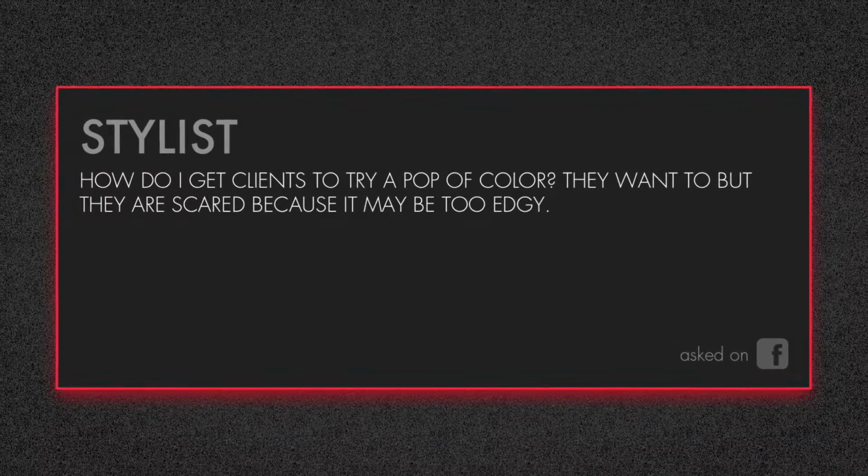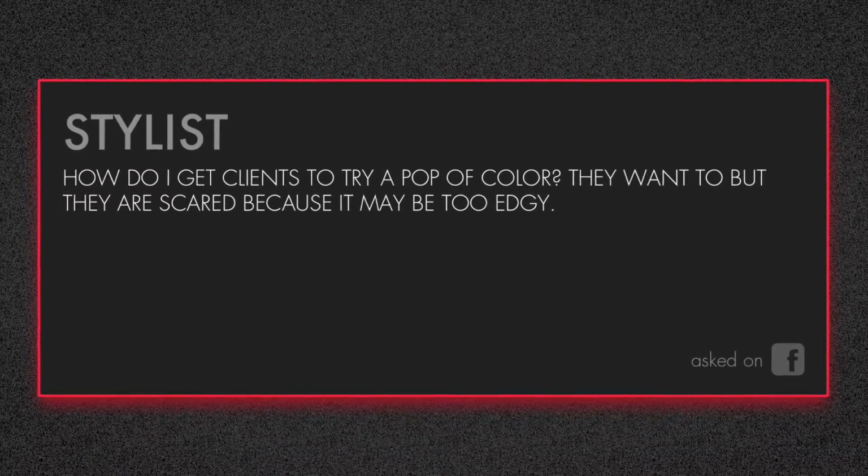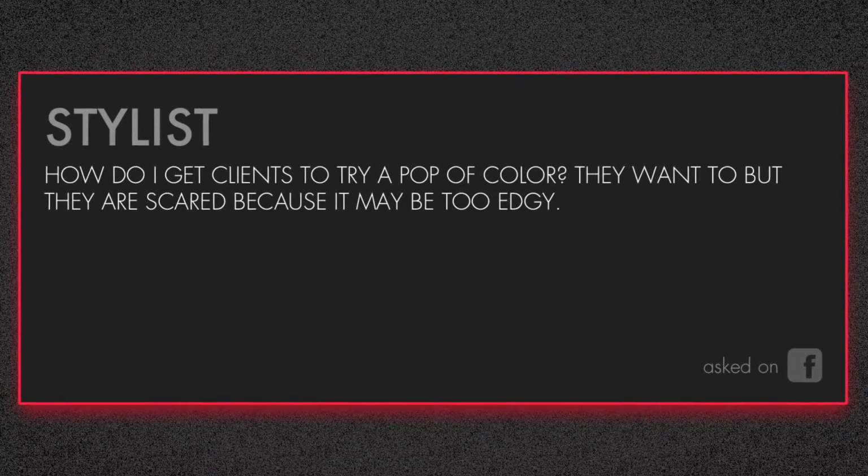This stylist wants to know, how do I get clients to try a pop of color? They want to, but they're scared because it may be too edgy. Fantastic question, and this is important because I truly believe that in order for us to be as successful as possible, we need to be able to offer multiple services to our guests. The color bar is obviously a huge aspect of that. Another area could be treatments, it could be waxing services or spa services if you provide all of those things. But color bar specifically, right? How can we get our guests to try a bit of color?